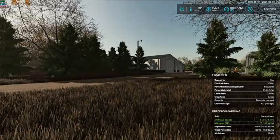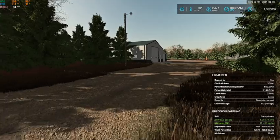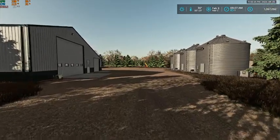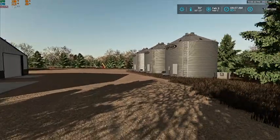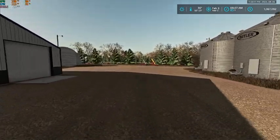We're back. We are, as you can see, on February 3rd, right at the end of February here. And you can see up in the top right there, we have a little over $1 million.